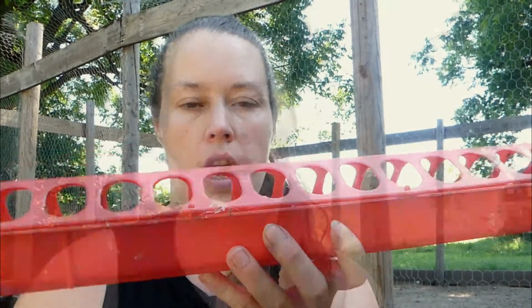You can also use mason jar feeders. Those are really good because they act as automatic feeders. And you can also use these long feeders here. I found for the first couple of days of life that they can't necessarily find this very easily. They have to be shown how to use it. So I tend to go for this.